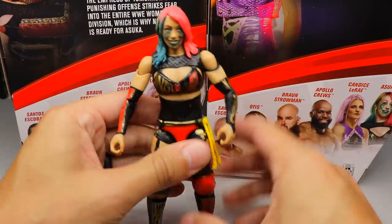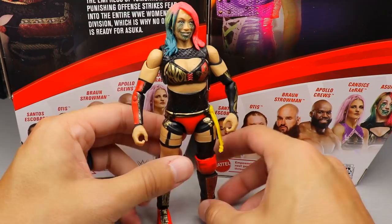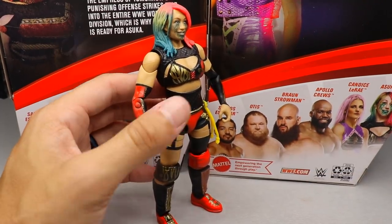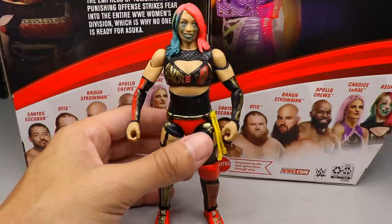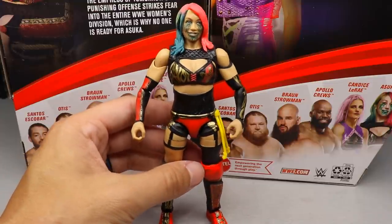Well, you gotta find that happy medium there, bro. But the figure feels good in the hand outside of some stiffness, and it looks good too. I like the attire and I like everything going on with it. I wish my head wasn't misprinted. I feel like that's gonna hurt it in the ranking now, because this set's actually pretty damn bomb, bro.